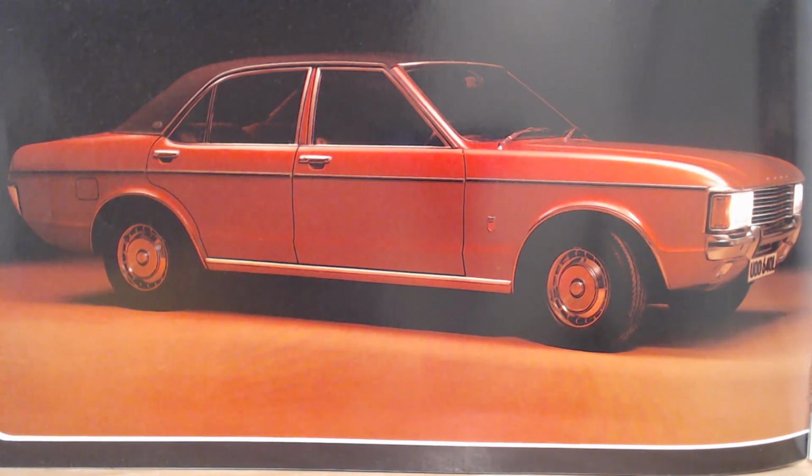This is the GXL. This brochure is just showing two models really. The Granada, just called the Granada, and the GXL. And it's also got the Estate. Doesn't appear to be in GXL's trim, it just seems to be in standard Granada trim. But like I say, the lower models were the Consul, so the range even at this time is larger than what you think it is. Let's just zoom in a little bit further.